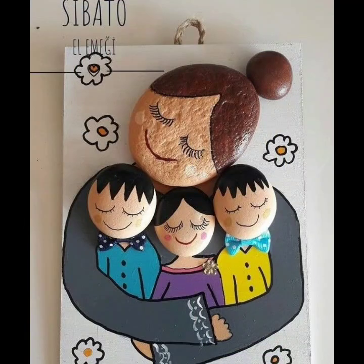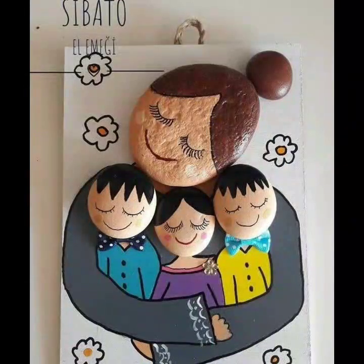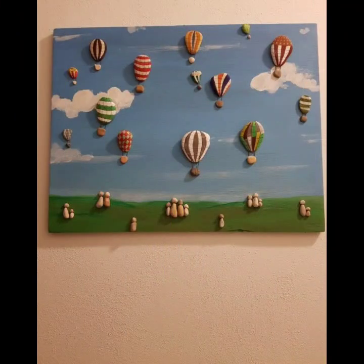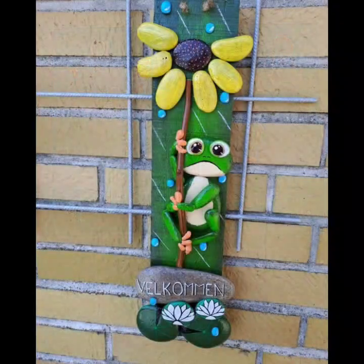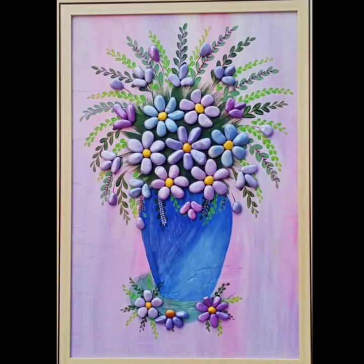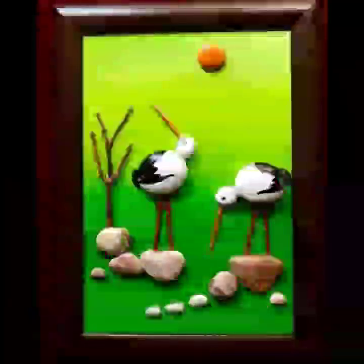Next idea is stone coaster. Take flat stone and paint them with design like medallion, flowers, or simple dots and lines. After painting, cover them with clear varnish. Now you have handmade coaster for teacups and coffee mugs.